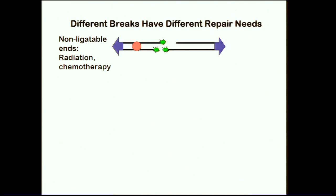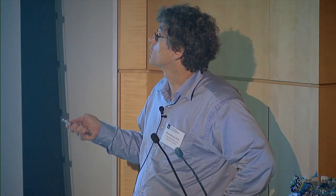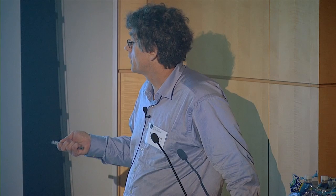So that's a great experiment for the lab, and people have done a lot of things with it. But out in the real world, where they're treating patients, usually they're hitting them with radiation or chemotherapy. And the end result of that double strand break is a chemically modified end, which is not ligatable. So we have to have a step in lesion removal or processing, which then produces the double strand break, which can be repaired by these kinds of assays, or processes.